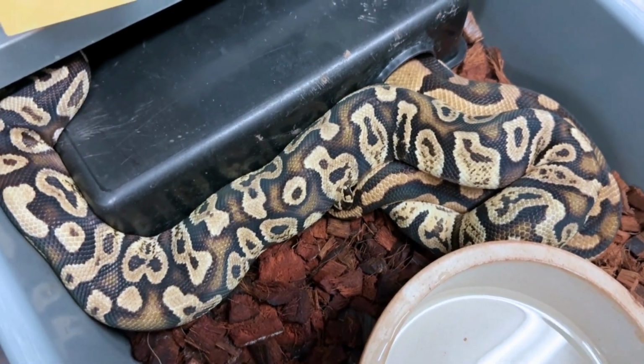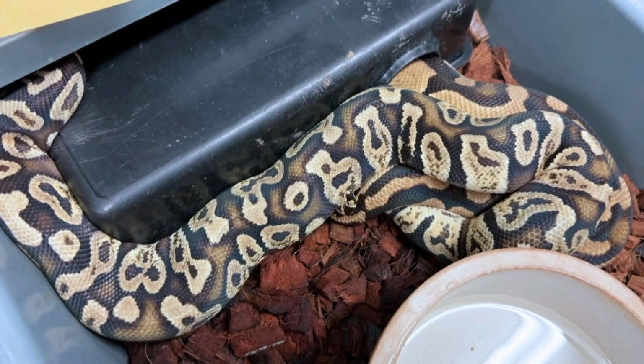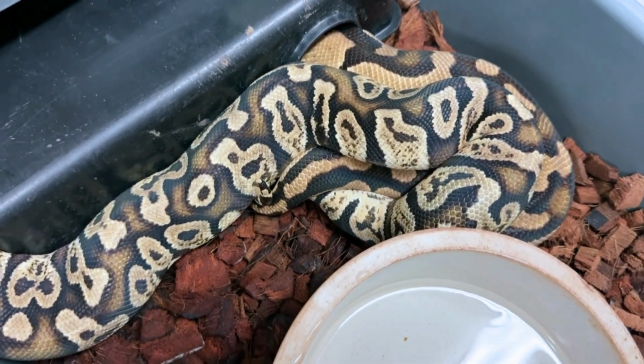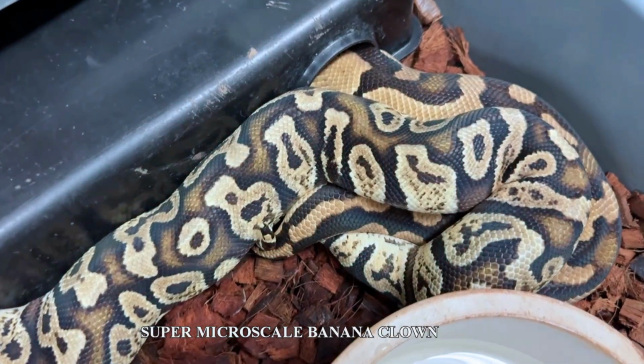So, I've also seen instances where I never saw a lock, and we got great clutches of eggs. So you never know. Sometimes they breed for hours and hours. Sometimes they breed for 5 minutes and you never catch it. So don't get all discouraged if you don't see this.